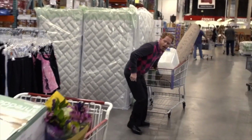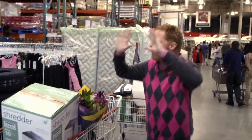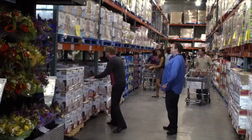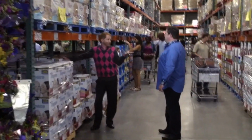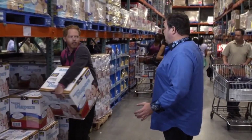Guess what I found? Coffins. They sell baby formula and they sell coffins. You can literally buy everything you need from birth to death. Oh my God, look at these diapers. Look how cheap they are. Oh, you know what we should do? We should get enough for like the next year or two, right? Where would we keep them? They sell sheds.